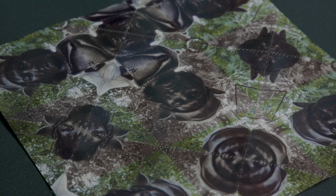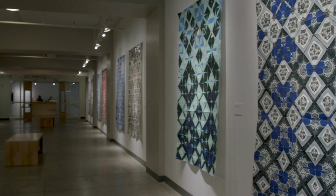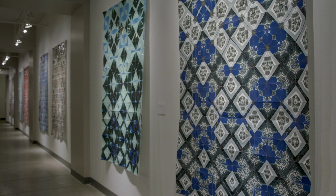I think my work is sort of about noticing the beauty around us and sort of stopping and pausing and appreciating it in a way maybe we haven't before.